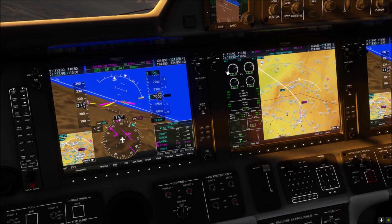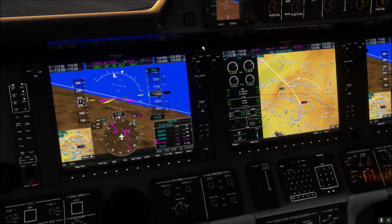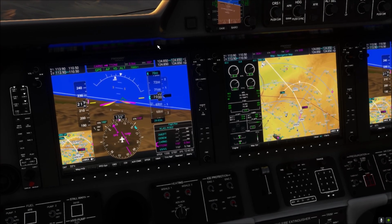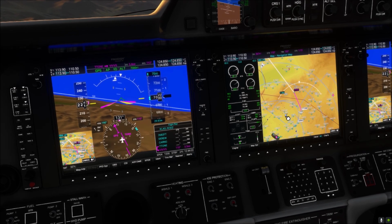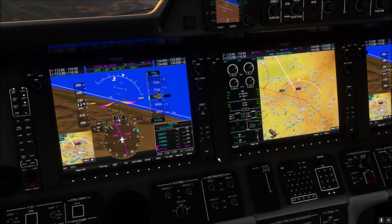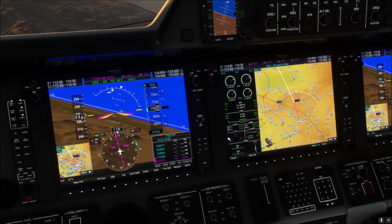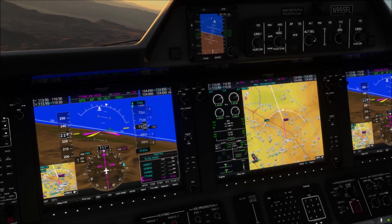But it's also not quite right, because this is the Garmin 1000 system in the Phenom, but actually the Phenom has got a modified Garmin 1000 system. It's called the Prodigy. There's all sorts of synoptic pages that are not modelled by Cockspur, which is a shame, but they say that if they did model them, they'd have to increase the costs.